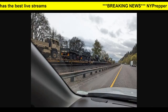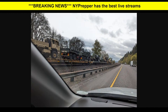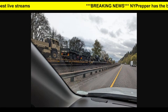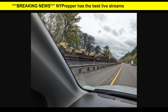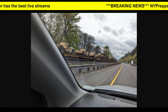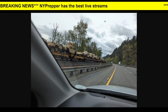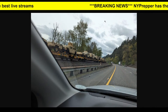So a lot of weird stuff going on. Here we have some pictures coming out of Washington. This was sent to me yesterday. This is from Kalama, Washington, on the 5th, on Friday. This entire train full of equipment. Look at this, guys. In Kalama, Washington, southwestern Washington, the train was heading northbound. You can see some Humvees here. So it's getting pretty unusual with all this military equipment moving around the country.